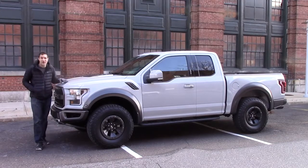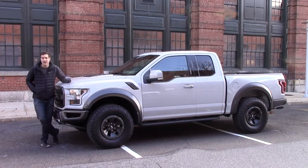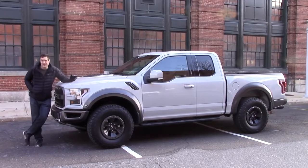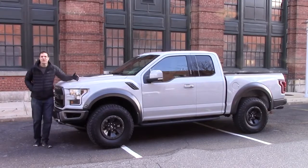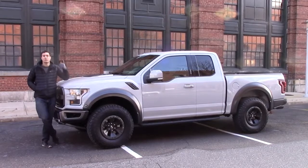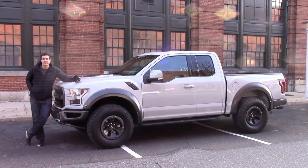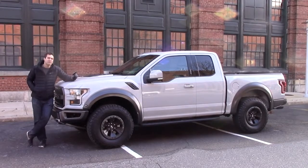I'd love to take it off-road and find out what it's really capable of, and hopefully I'll have the chance to do that another time. But today I've demonstrated all of the amazing benefits of this truck. The style, the power, the performance, the driving experience, the amazing off-roading extras and cool features. And I haven't even touched on the resale value, which is amazing, and the fuel economy, which is surprisingly strong. This truck is an awesome all-arounder, and it is worth every bit of $65,000.